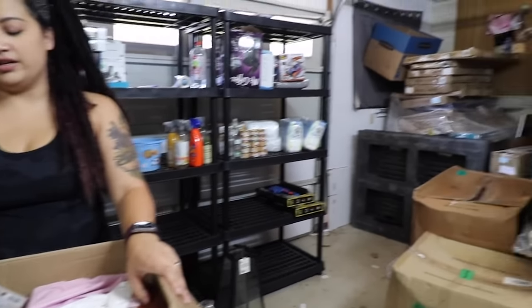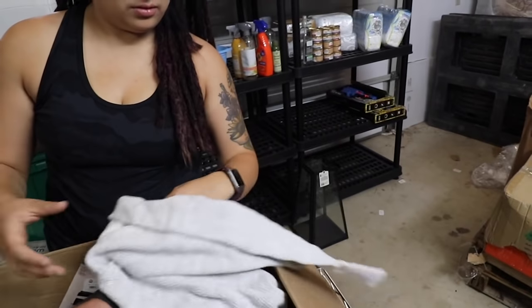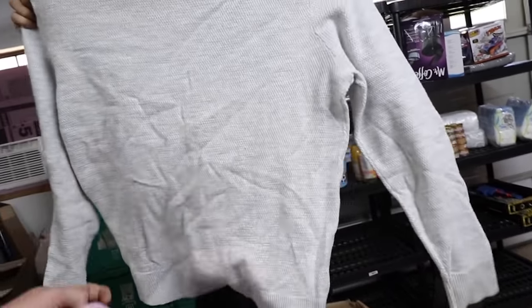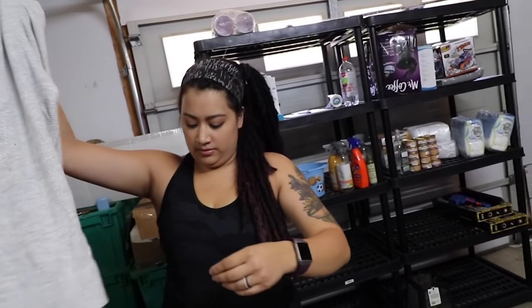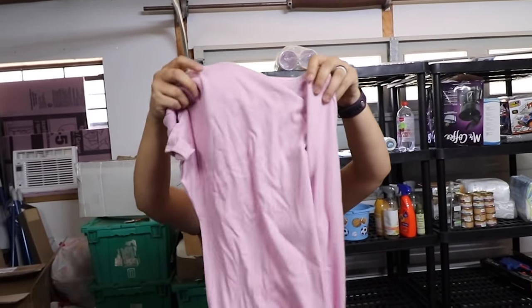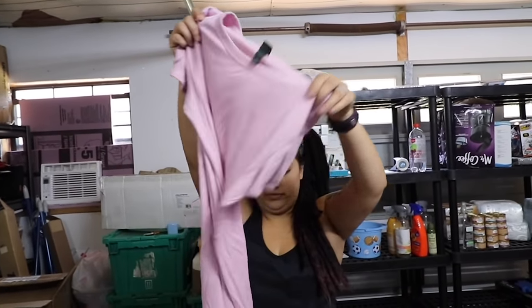Oh, I'm just really not a fan of clothes, man. No. This is a guy's shirt. Sweater. Large. Won't fit me. I wish I had tags. Like, there's no tag on this. Which sucks for us because we can't sell clothes at the flea market that aren't brand new. So if it doesn't have a tag, we can't sell it there.